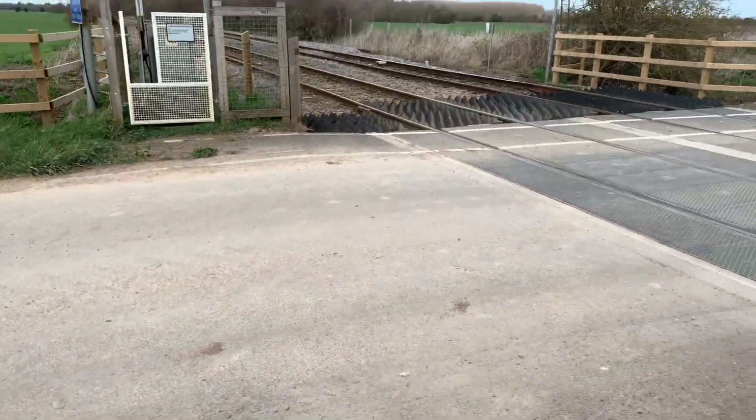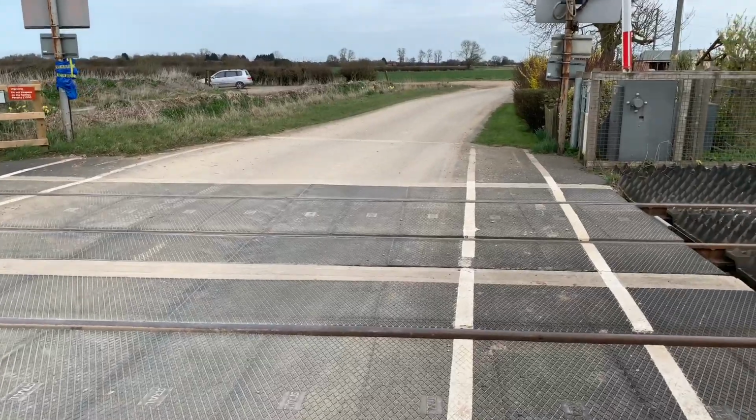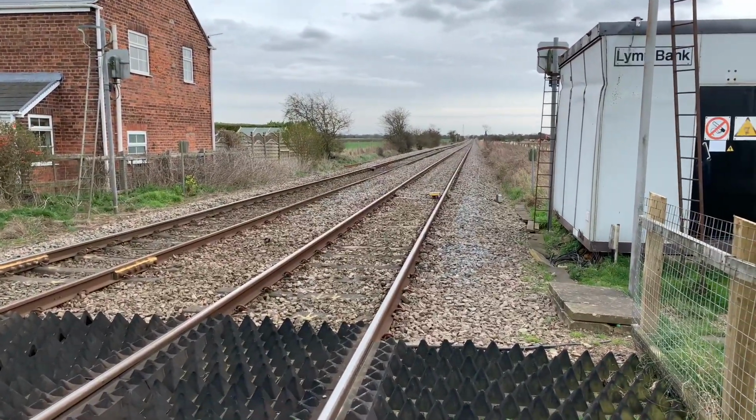This crossing is on the Poacher Line between Boston, Thursby and Thorpe Culvert. That way's towards Boston and Thursby. That way's towards Thorpe Culvert.